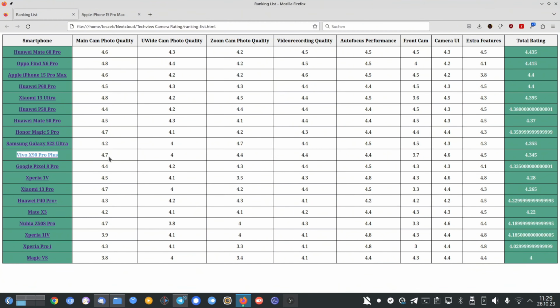Vivo X90 Pro Plus is now on top of the Google Pixel 8 Pro with the better main camera sensor, worse ultra wide angle, a better zoom camera, better video, good enough video recording quality. You can see video recording quality is almost all on par. Autofocus performance is slightly worse, the front camera for sure, better camera UI, better extra features, 4.345 points there.